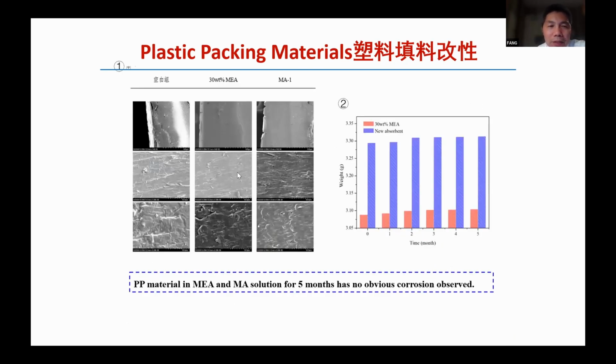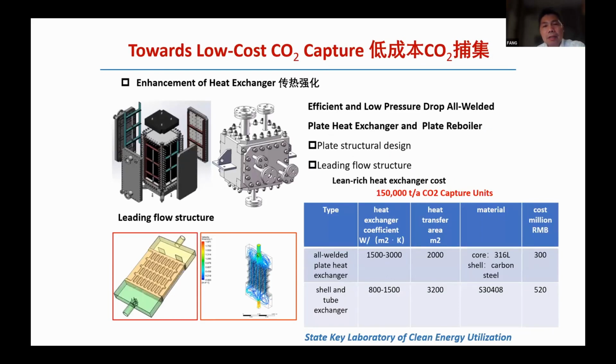We also researched the corrosion of the packing materials in the MEA system, or the new absorbent system, and it shows that the PP packing material is almost the same as the stainless steel packing. And now we already use this material in some projects.